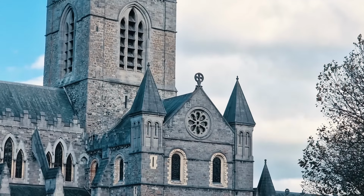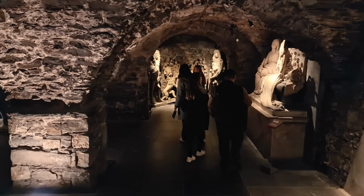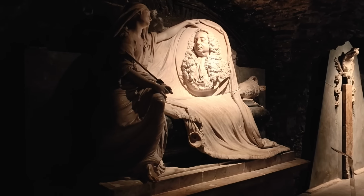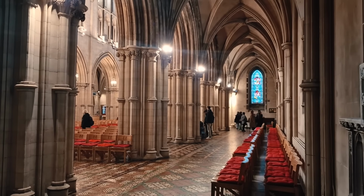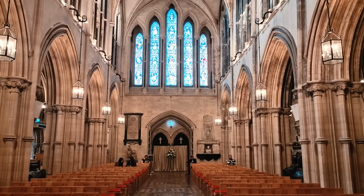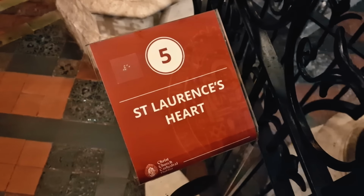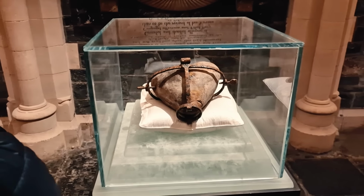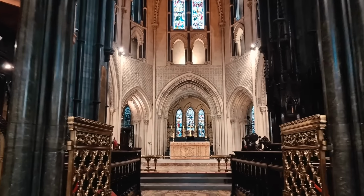The most interesting bit about Christ Church Cathedral is the underground crypt. It's super creepy, but very historically significant, and you'll find a lot of historical artifacts down here. Upstairs, as you can imagine from a cathedral, it's very nicely decorated. It's a lot larger than St. Patrick's Cathedral that we've just been in, and you'll also find some pretty cool things like the heart of St. Lawrence. His actual heart. Okay. But those are the 2 churches I highly recommend that you visit.